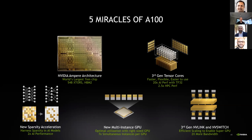And the big change with this generation of Tensor Core is two changes. One is the FP64 Tensor Cores have been added to the architecture. And the second is to add the TF32 Tensor Core, enabling this transparent acceleration of applications that can make use of TF32. We have NVLink and NVSwitch that enable us to interconnect GPUs and move data more quickly from one GPU to another.